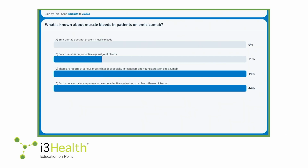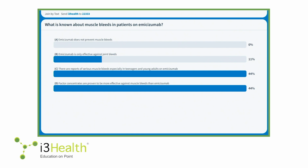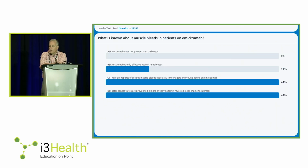Mostly C and D. So we're mostly getting a mixture of C, which is there are reports of serious muscle bleeds, especially in teenagers and young adults on Emicizumab, and then D, factor concentrates are proven more effective against muscle bleeds than Emicizumab, and a little bit about Emicizumab is only effective against joint bleeds. Okay, so we'll take a look at that, and of course this question will come up again later on, and we'll contrast the answers then.